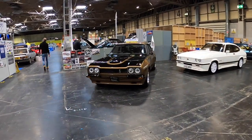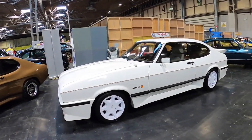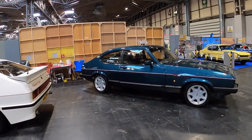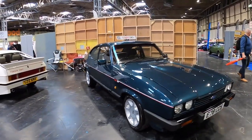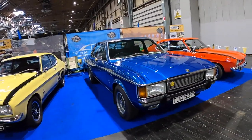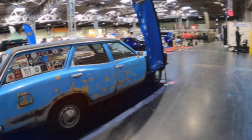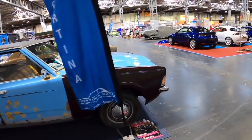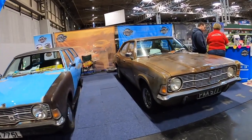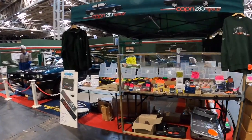Cheshire Capri Club. Breathed on by Tickford. Lovely 280. Piranha Car Owners Club. Old granny. Cortina Mark III Club. Next to a Capri 280s club, or Capri 280 group, even.